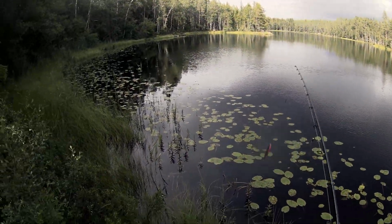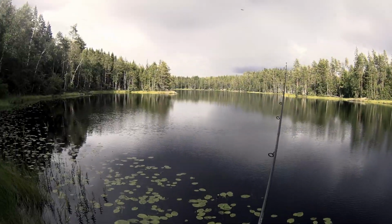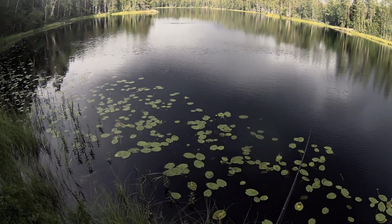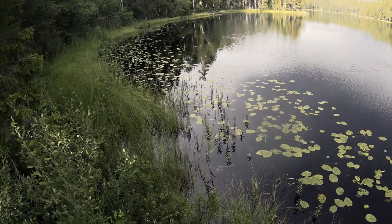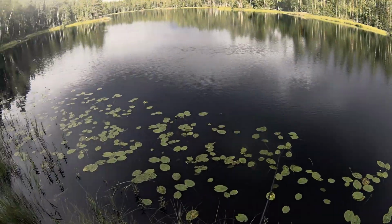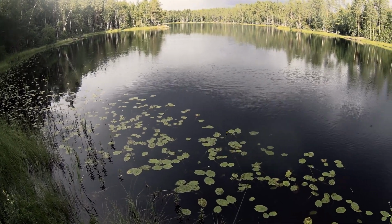The forecast said that there was going to be a little bit of rain in the afternoon. I had a little bit now, and it was a really beautiful rainbow. But I hope it doesn't come too much rain. But we will see.